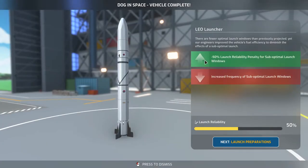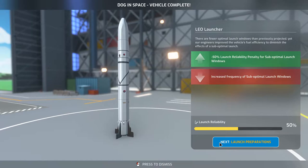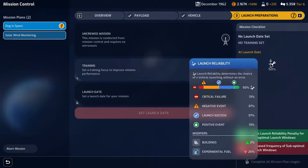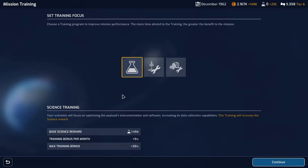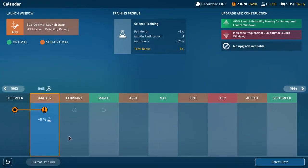Dog in space. Minus 50% launch reliability penalty for suboptimal launch windows. Increased frequency of suboptimal launch windows. Okay. Let's see. We'll do how reliable our launch reliability is, not great. So I'm actually considering taking that. It's only a 3% bonus per month, though. Let's select science and launch date.